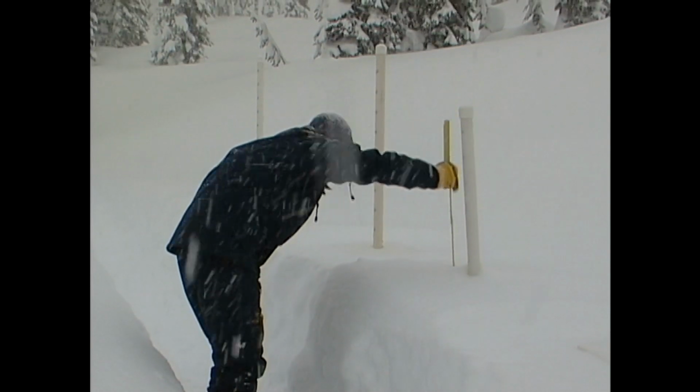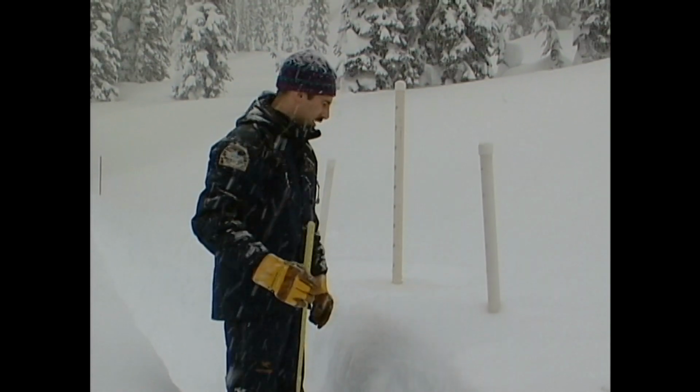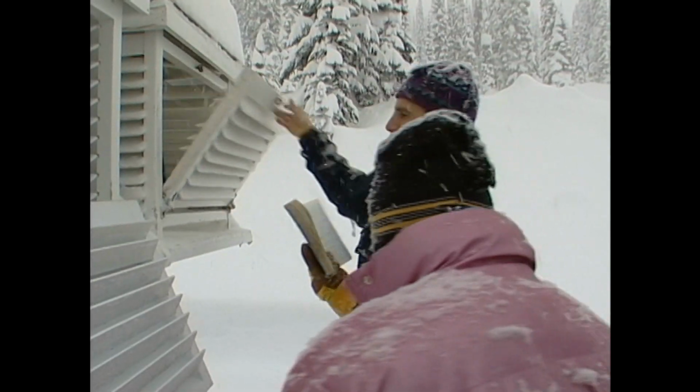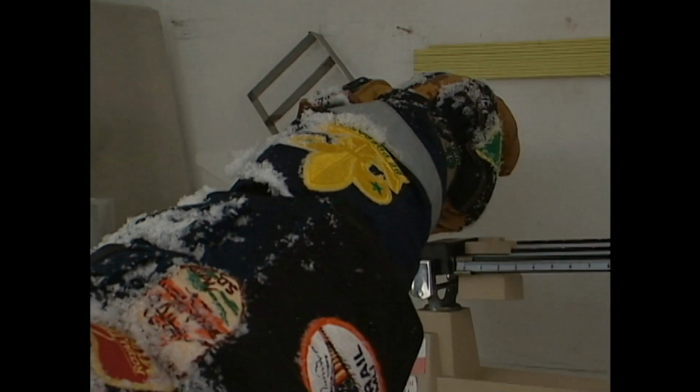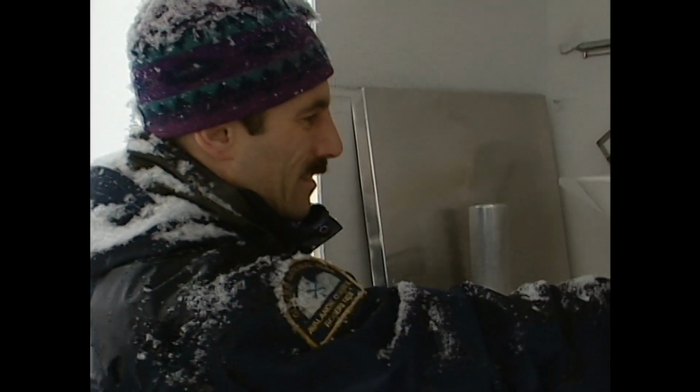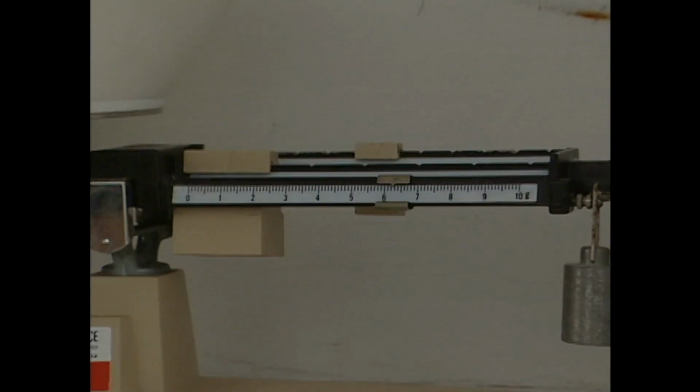The researchers also monitor the amount of snowfall. We have 35 centimeters has fallen. The changing temperatures. And the next thing we're going to look at is the hygrothermograph. And the density of the snowfall. So that weighs 56.3 grams.